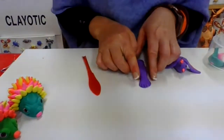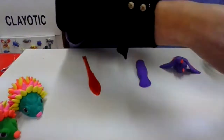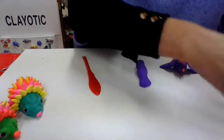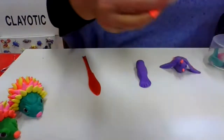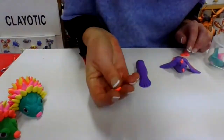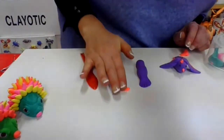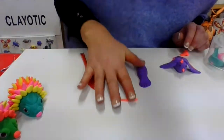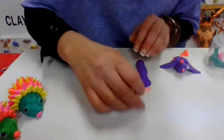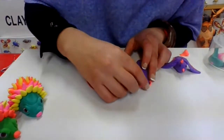Now, and then I give you some orange. So all you're going to do, again, this is just to add embellishment and a more professional finish to your character. You're going to get a small little bit. I mean, it's a very small bit of our orange. Even that might be too large an amount, but we're going to then roll it into a sausage. Okay. And we're going to attach it to the base of our tail.